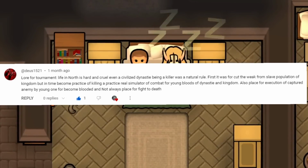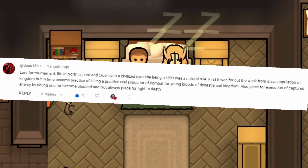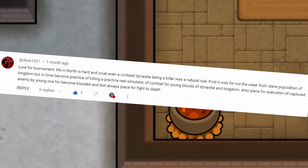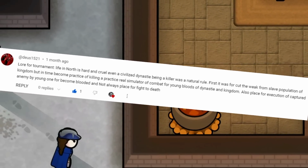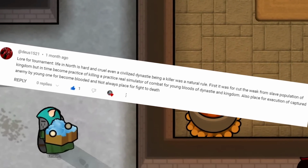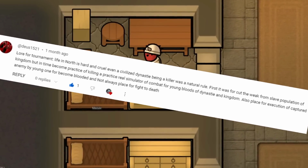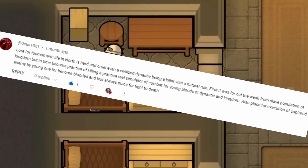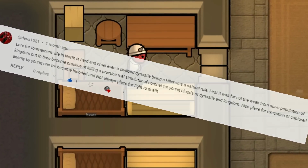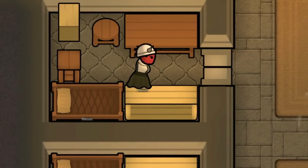At first, it was really to just cut the weak from the slave population, some form of entertainment, but over time it actually became a simulation of real combat, something like training for the younger members as well as the older and less experienced members, as we saw today with our impid prisoners. And I really like this as well because it adds some more depth to the culture of the planet as well as all the medieval dynasties who actually hold these gladiator tournaments, so thank you ever so much for that.